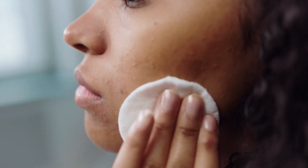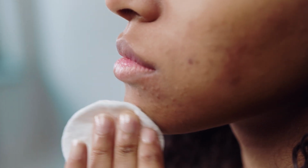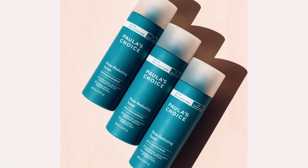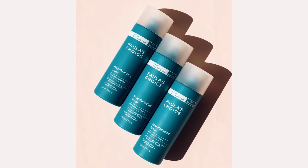How to use. Apply to face, neck, and décolletage after cleansing, and apply your serum straight after for best results. Use morning and evening every day. The Skin Balancing Pore Reducing Toner retails for $32 Australian.